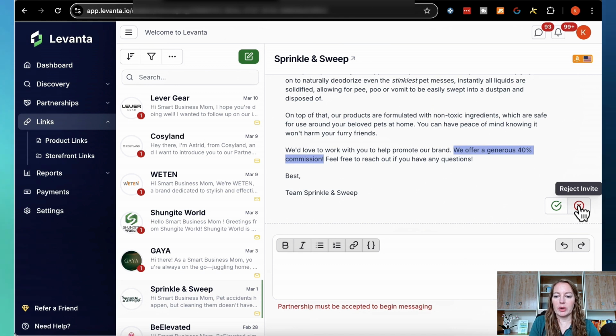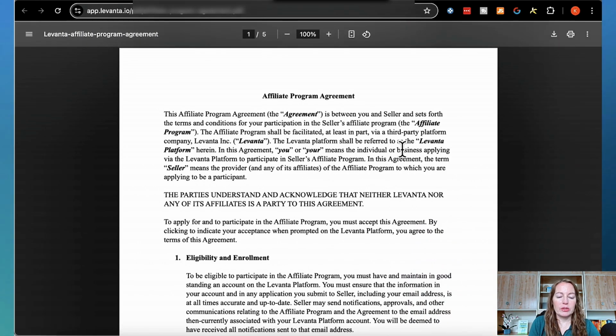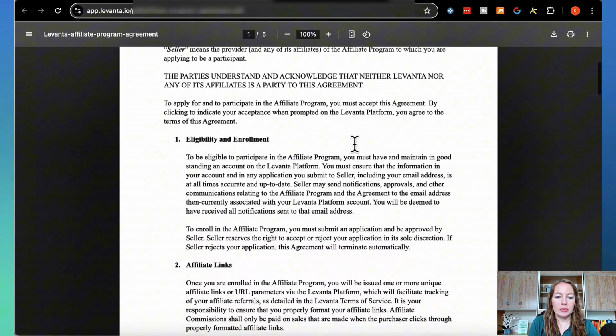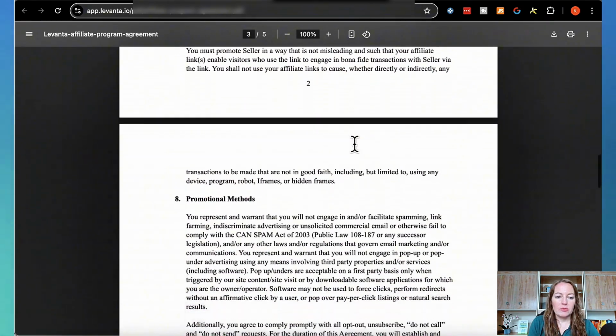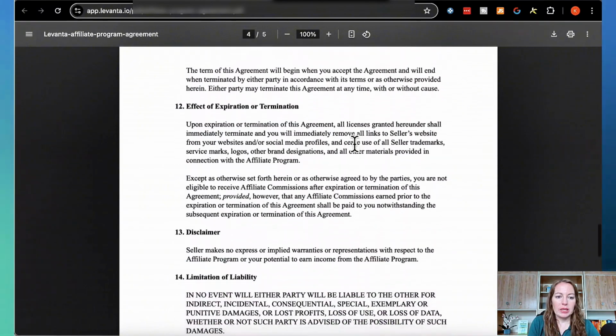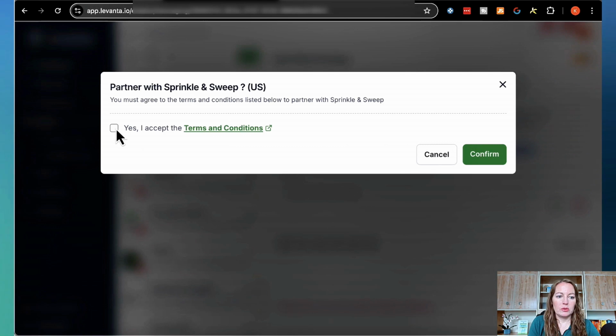I've done that for plenty of brands, especially as I'm going through and deciding, hey, would I really want to work with this brand or not? You can feel free to reject, and then they're not going to be able to contact you again. So I'm going to go ahead and accept this. Now, when you accept the terms and conditions, you always want to read through and just make sure. This is the Levanta terms and conditions, okay? It's pretty standard here. Definitely read through this before you accept anything, of course. But I have it open here just to show you that you do need to go ahead and read through it, accept it, and confirm.